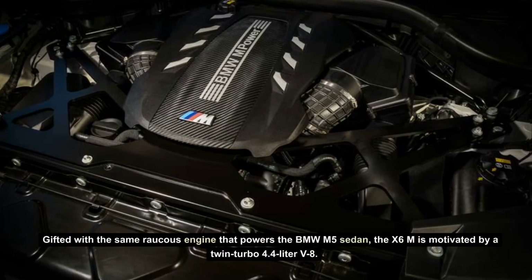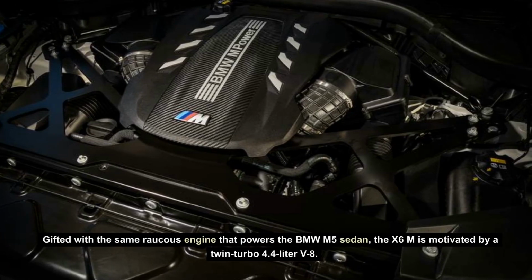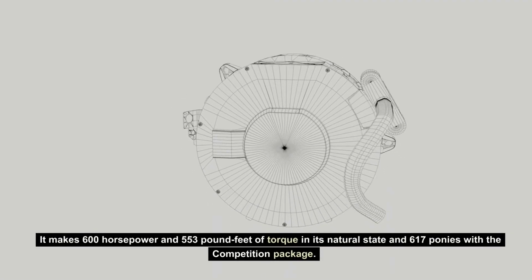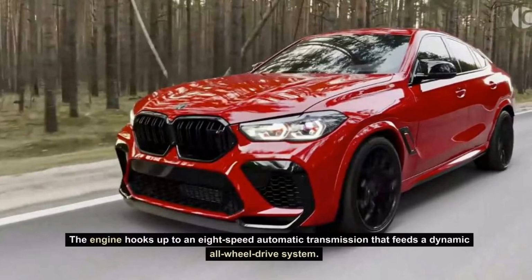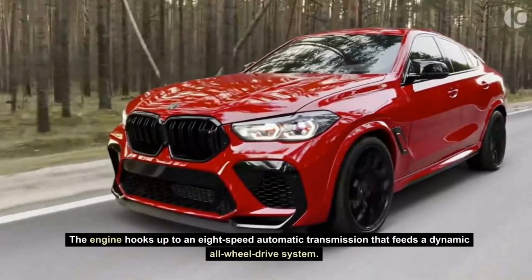Engine, transmission, and performance. Gifted with the same raucous engine that powers the BMW M5 sedan, the X6M is motivated by a twin-turbo 4.4-liter V8. It makes 600 horsepower and 553 pound-feet of torque in its natural state and 617 ponies with the competition package. The engine hooks up to an 8-speed automatic transmission that feeds a dynamic all-wheel drive system.